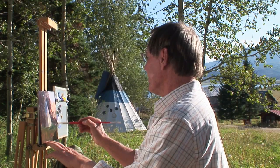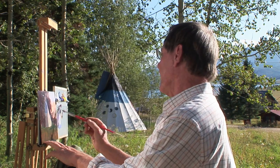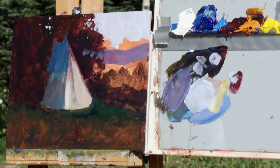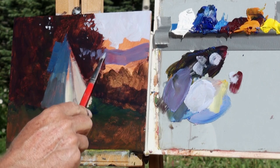So I'll get some more cerulean blue. And I'll just mix it with what I've got here on my palette. That way, hopefully, I'll just keep a little bit of harmony within these colors. I'm just going to suggest a little bit of mountain coming through there.